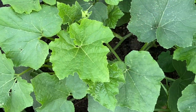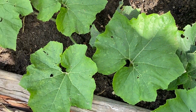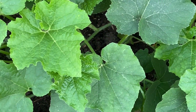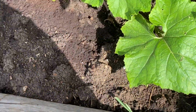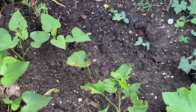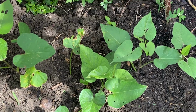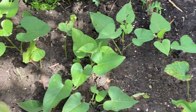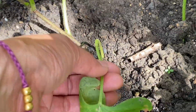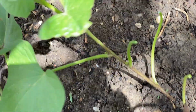Okay, this is a winter melon. And for the winter melon, I just let the plants climb horizontally on the ground. And this is sweet potato. I just planted from a cutting. They're just kind of good now. See, don't worry about these little not healthy leaves. That's fine. Just pinch them off.